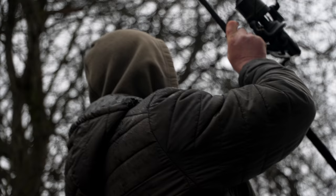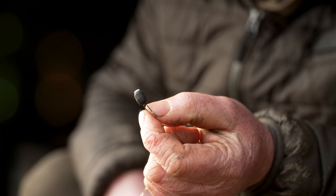Just to get going in this peg, I'm not going to do anything too extravagant. I'm literally just going to cast out 3 zig rigs, and I've had one chuck with a marker float, and it's about 12 and a half foot deep out there in front of me. So all I'm going to do is probably put a 7, an 8, and a 9 foot zig out, all on little black highlights. Might dip this in a bit of sticky sweet actually, just to give it a bit of scent.